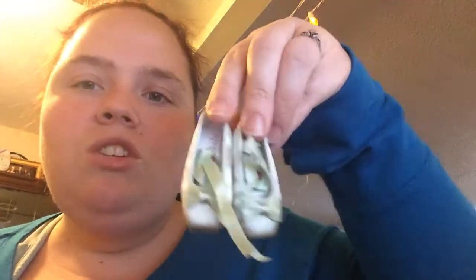So there's another set of shoes. I can't speak for the quality on these ones, but I'm sure they'll be just as good as the other ones, really. I haven't had a problem with any of their shoes. I use a lot of their shoes.